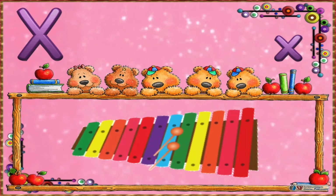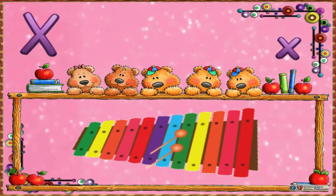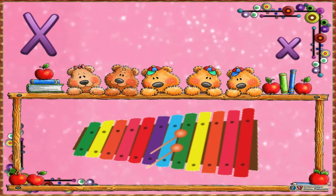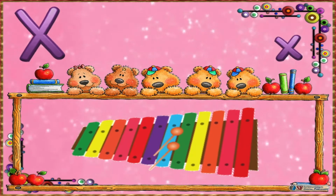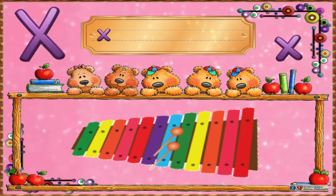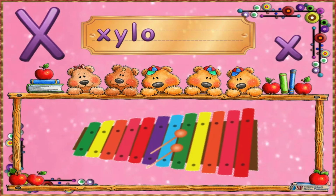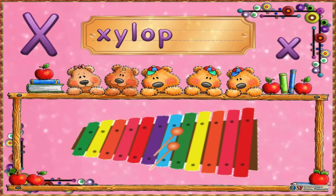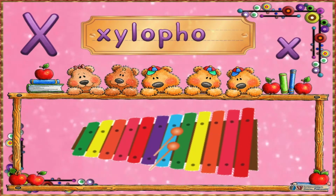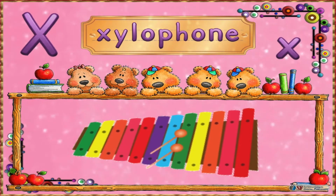I never played it before, but I knew it had the same keyboard as the xylophones. The word xylophone begins with the letter X, and its spellings are X Y L O P H O N E, xylophone.